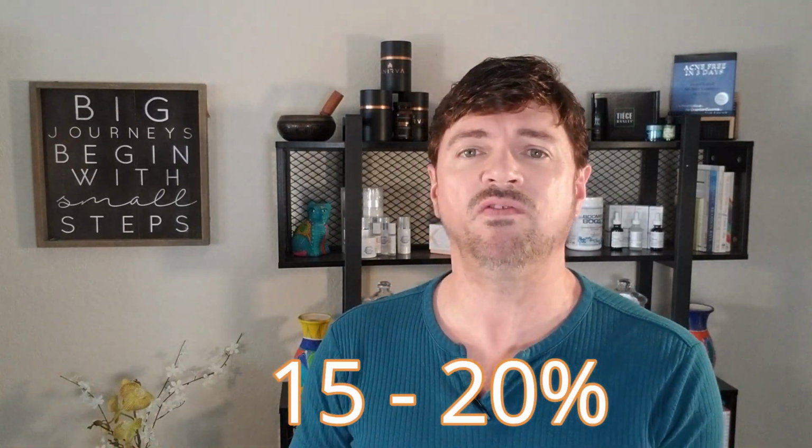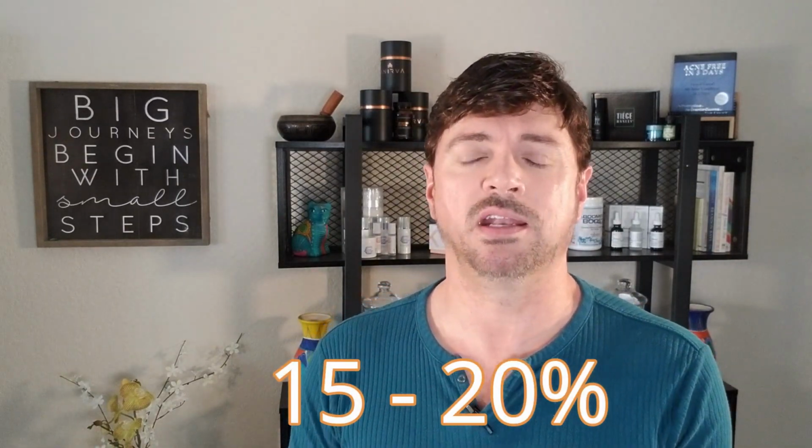So the thing that you need to know about vitamin C serums is that on the scale of effectiveness, a vitamin C serum, no matter what the brand is, 15% to 20%, that's the effective range. And the reason that it's important to have ferulic acid added to that formulation is because it helps boost the antioxidant properties of the vitamin C serum. It actually helps the vitamin C serum work on the skin.